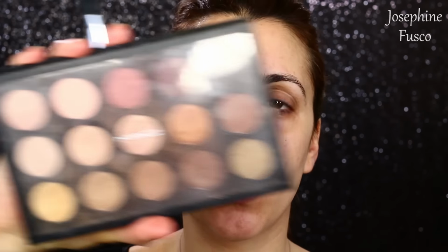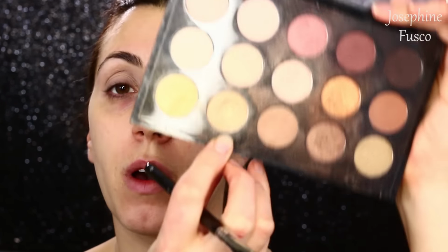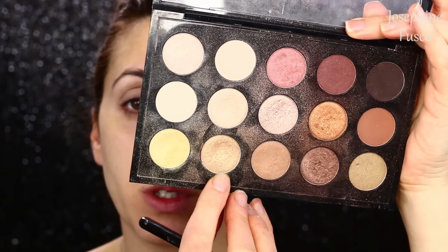For the Instagram side, I'm going to go in with the Warm Neutral Palette from MAC. I use this actually a lot, even on my clients. So I'm going to go in with this shade first right here, and I'm going to set the eyeshadow base. And I'm going to go on my lid. I'm going to use this shade right here.